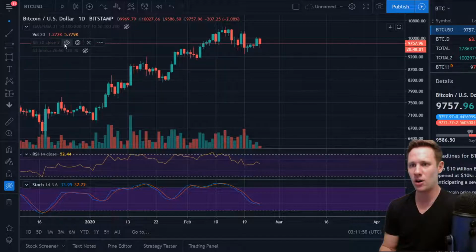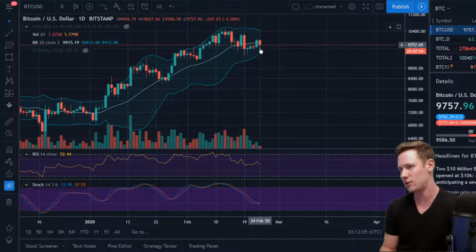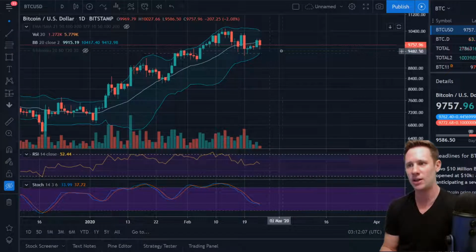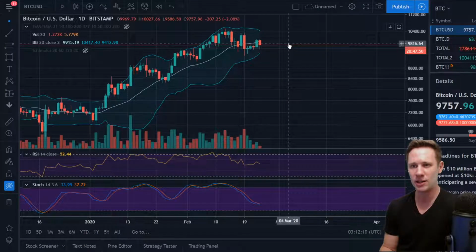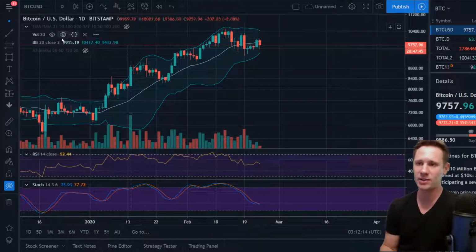Let's keep moving on our Bollinger Bands. It looked to close above on the daily, but barely, and we're back underneath the middle BB. So we'll have to see. The middle BB is at 99.15. So we'll have to see how this daily plays out as well.